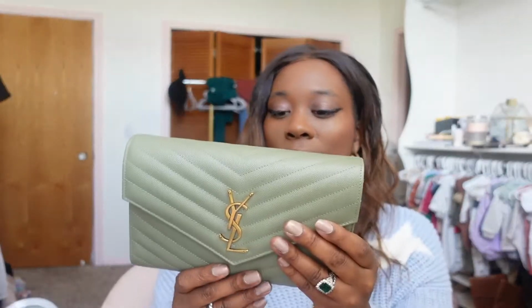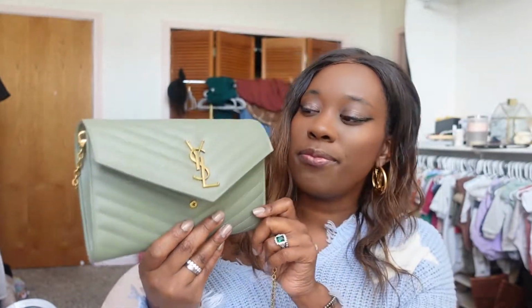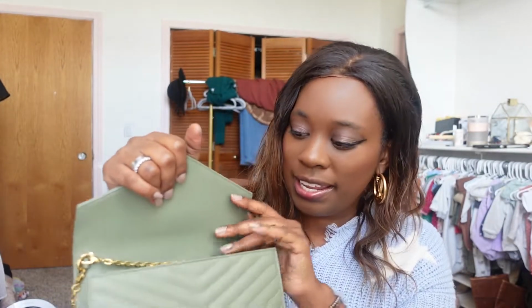I just got my Pochette Felicie a couple weeks ago. That has been absolutely amazing. I've been loving that. But I wanted something a little different from that too, and I feel like this definitely hits the bill. So again, you're not really expecting to fit too much in here.